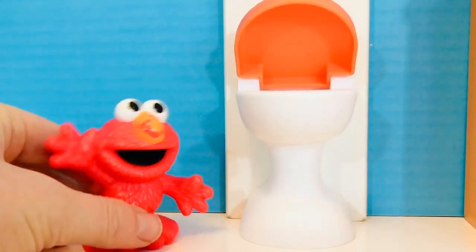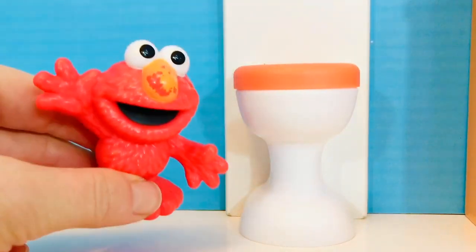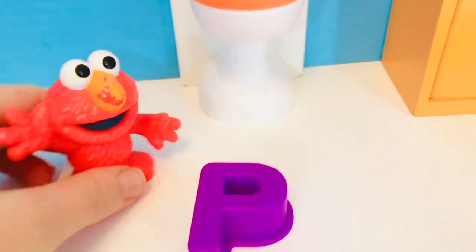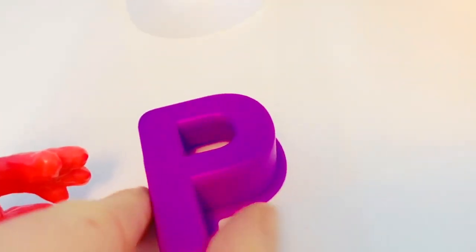Now we are at the potty. Oh, Elmo, we shouldn't leave the lid up. What does potty start with? Pa-pa-pa. P. A purple P. Good job, Elmo.